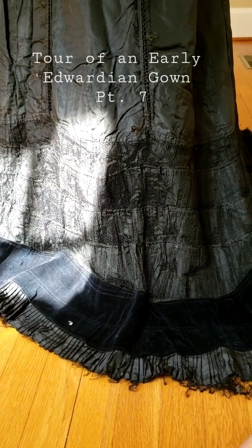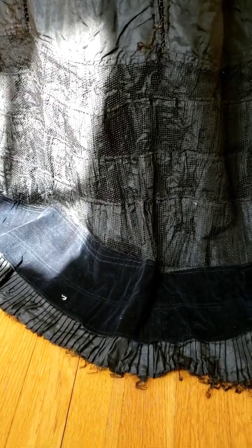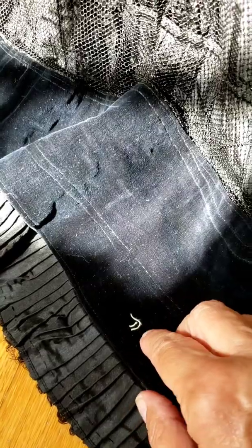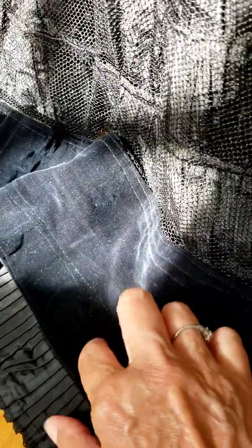I thought I would come back for another look at the inside of the bottom of this early 20th century gown, to show you something that I found. First of all, I don't know if this is original. A little bit of thread, you lift it up and it goes through, lift it up and it goes through again. Maybe to keep that in place, but I don't see that anywhere else.